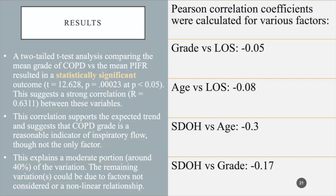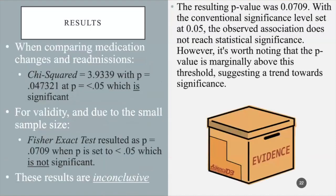But then, social determinants of health and grade. Before reading through some of this literature, I definitely thought these older folks, these elderly, need a lot of help. They may have higher social determinants of health. Interesting things. I wished I could have had a larger sample, and later possibly I will.